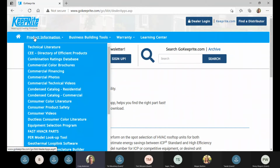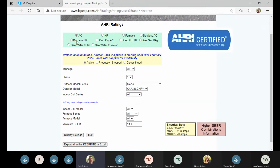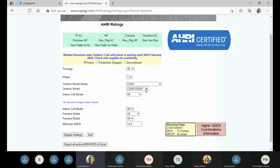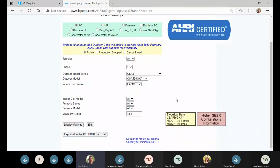Another nice part on this website is the combination rating database. This database is AHRI certified. So you can pick ACs, heat pumps, and add in your model number. CSA 5 is a big one with use. So we can do a CSA 5 outdoor model number. Let's say we're a 3-ton, so we can pick a 3-ton AC unit. We could pick the indoor coil that we're looking at. Standard are, we could pick an A coil at the top, or we can do fan coils as well. So let's do an A coil at the top. And then it's going to ask us for furnace or indoor unit.